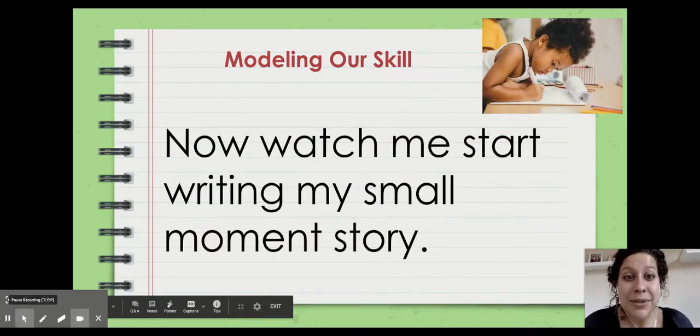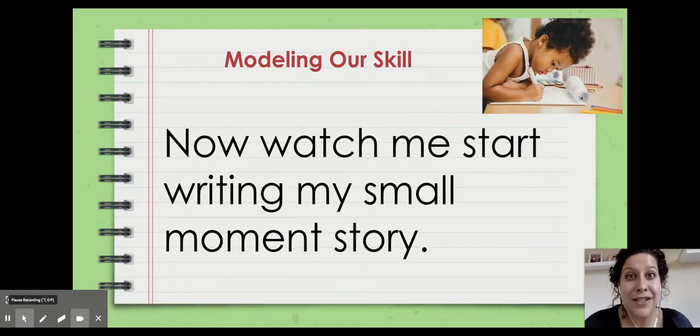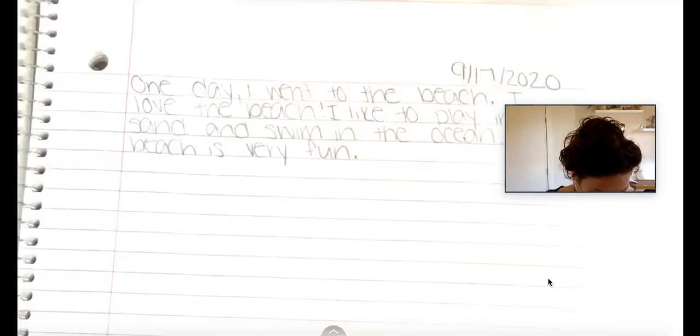Okay, friends, now I'm going to write a small moment story. Watch as I use our new skill from today. All right, friends, I'm super excited to get started writing. I am ready because I have my pencil, which has a nice sharp tip. I have my writing journal, and it's time for me to flip to my next clean page. So I'm flipping and looking, and I have all of this writing, and it looks like here is my next clean page. So I am going to start by putting my date at the top of the paper.